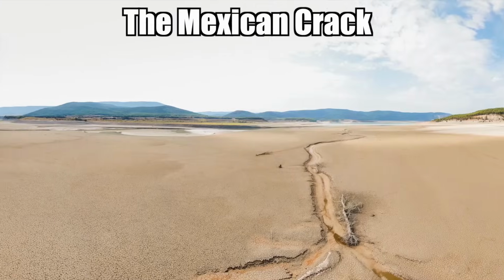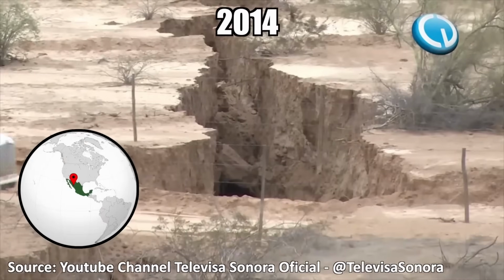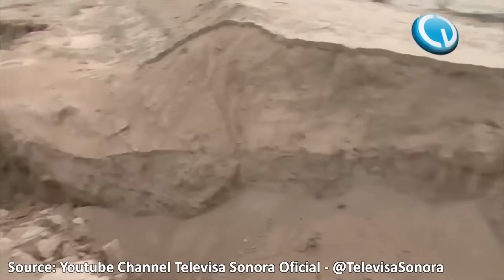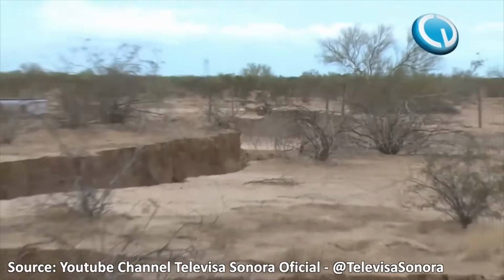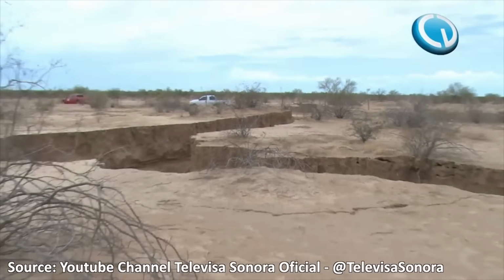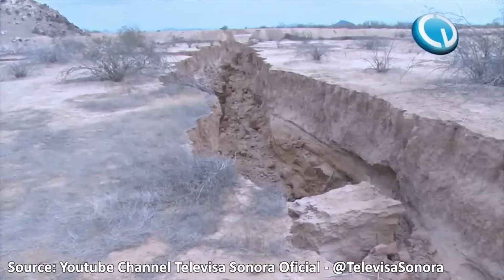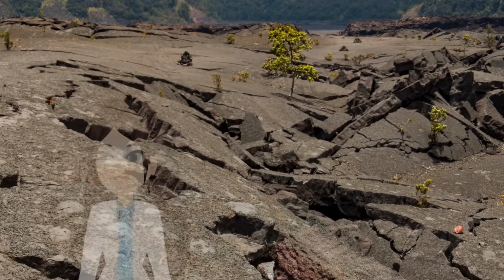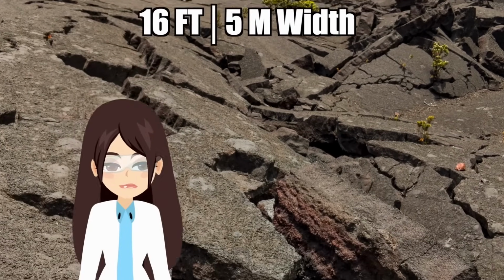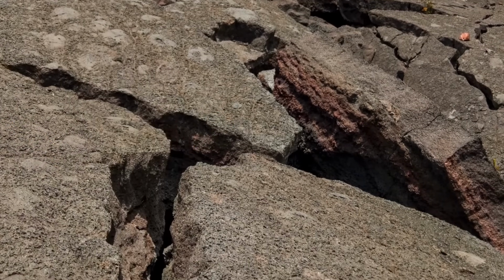The Mexican Crack. A humongous crack appeared in northwest Mexico out of the blue in 2014. The crack stretched about a mile long, 26 feet deep in some places. The enormous crevice disconnected the highway traveling between Hermosillo and the coast, giving motorists no way across. They couldn't drive around the fissure because it was so long. The crack was also about 16 feet in width, leaving no real way across in many spots without mountain climbing gear.